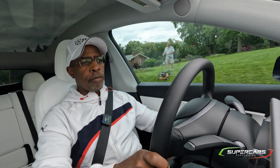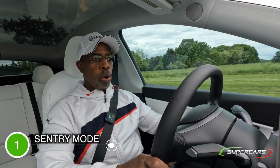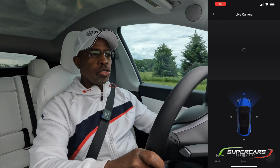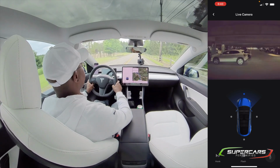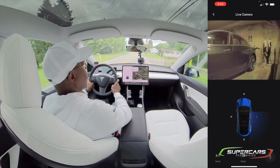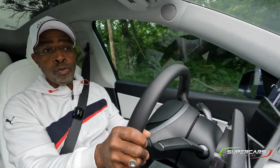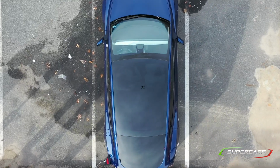Tesla introduced a few months ago the new Sentry mode. So you can now remotely see what's happening around your car, frankly, anywhere in the world, with this new Sentry mode that you have to activate on the app. And that's so awesome because, frankly, there are not too many cars where you can actually remotely see what's happening around your car in 360 degrees. So that's actually pretty cool. That's my first feature that I really like about the Tesla Model Y.